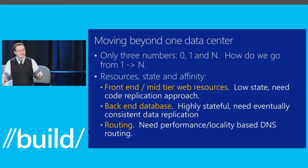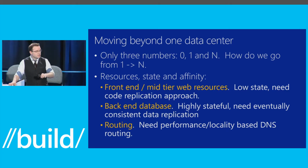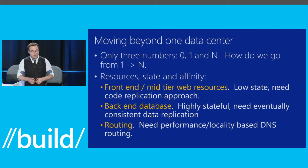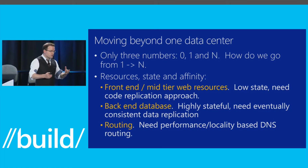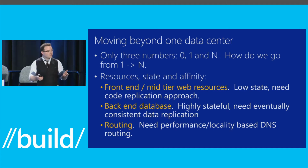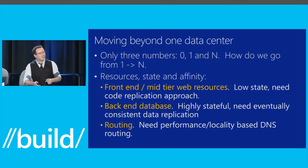All right. Back-end database, highly stateful. And in this specific workload, I need some form of eventually consistent data replication. I need a way to basically have that data be local to a number of other data centers, either in the cache there or in an actual database there. And I need to be able to take users and then spread them across all of these front ends. So, seem pretty easy? It's actually not that bad. It's the little details that get you. So let's just kind of go through a little adventure here now and meander through some stuff we can do.